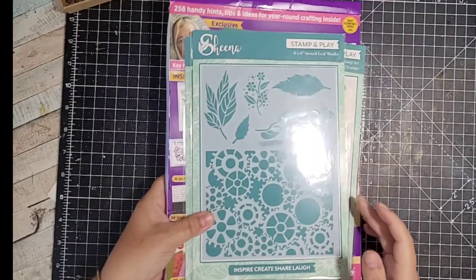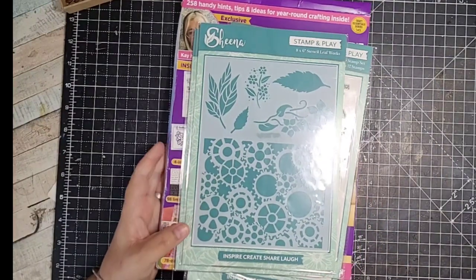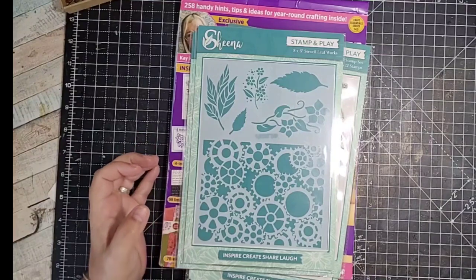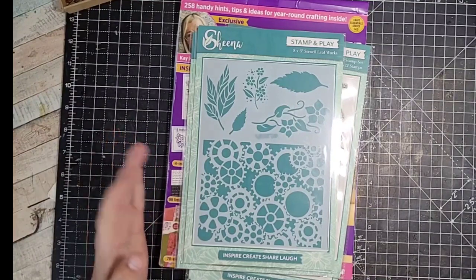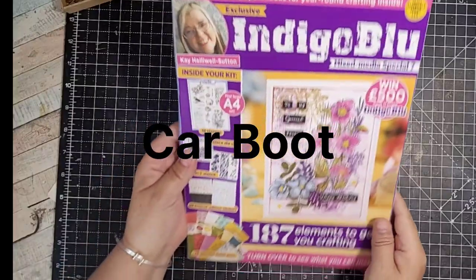So I'm just coming on to share a bit of a haul that I picked up. Went to a car boot sale at the weekend and I found some really good bargains. I've got them at the side of me here. Just before I show you the charity shop things, I just wanted to show you this.